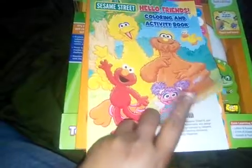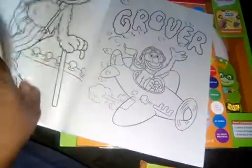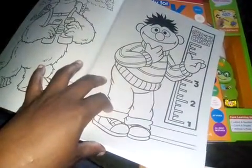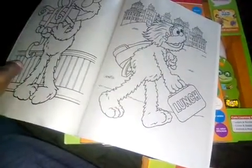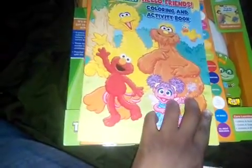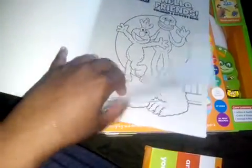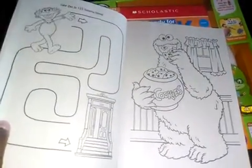This is a coloring book, a Sesame Street coloring book. It's a normal coloring book, but it's about Sesame Street. She gets to learn different colors. Some of the pages have the different colors on them, and then some of them are just ones that you color. Let's see if I can find one that actually has it colored. Oh, and it has tracing too. Forgot to mention that.